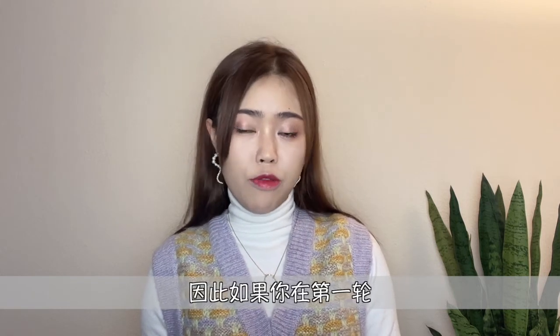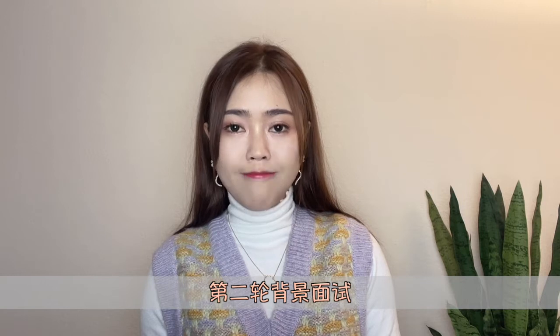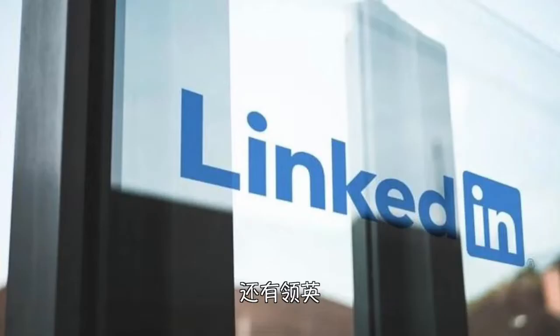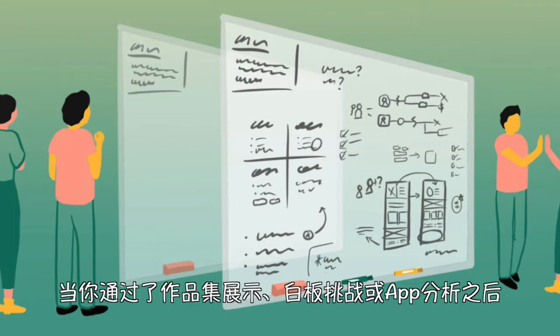So when you perform well in your first round of phone interviews, the recruiter will bring you to the second round, the background interview. Some companies, for example Facebook, now called Meta, and LinkedIn, have this process happen in the last round, after you pass the portfolio presentation, whiteboard challenge, or app critique.